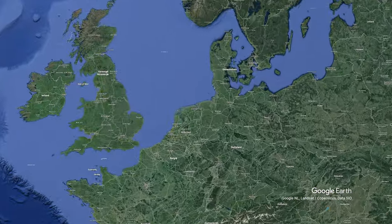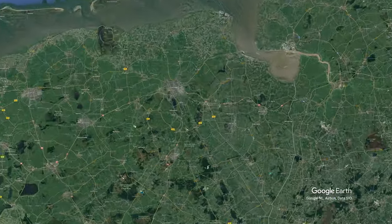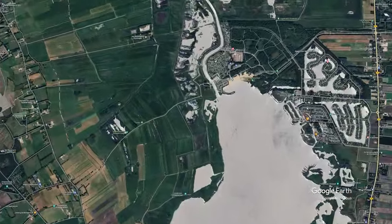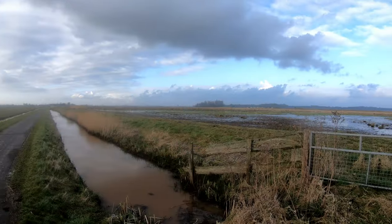The last bird I went for in this video was the green-winged teal, which was found in a wetland area close to the Zuidlaardermeer. Now at the Zuidlaardermeer to look for the green-winged teal. I only have about half an hour, so let's hope I find it within that time span.